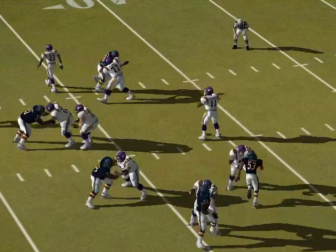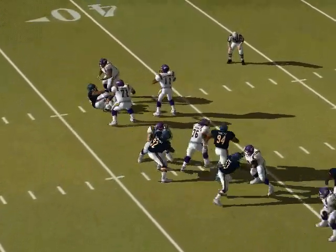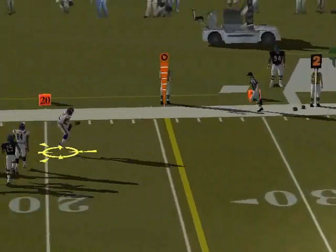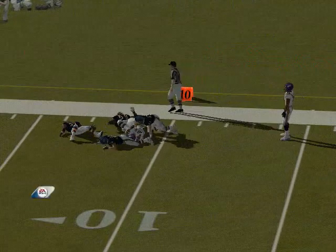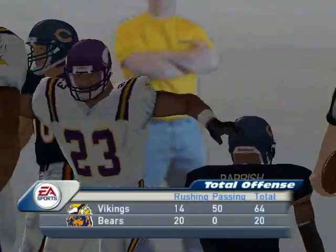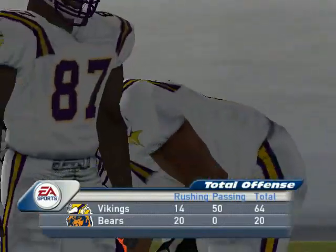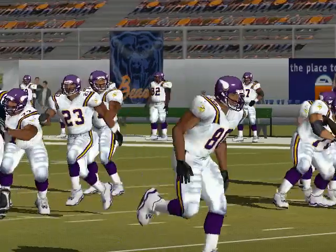Culpepper back to pass. Chased out of the pocket with the pass. Pass complete. Erlicher with the tackle at the 9. Dante Culpepper is a quarterback who's built like a tight end. Let's see how that receiver was able to break free on that one.